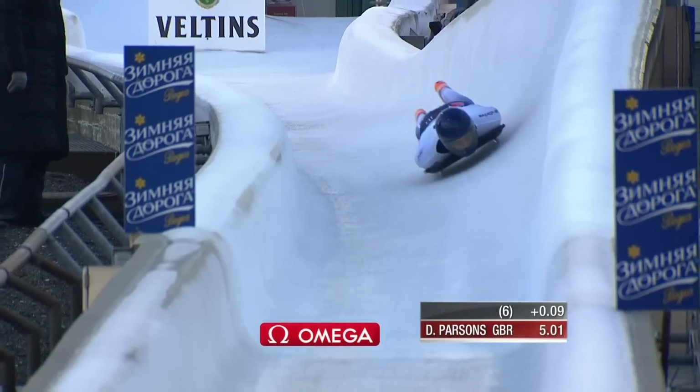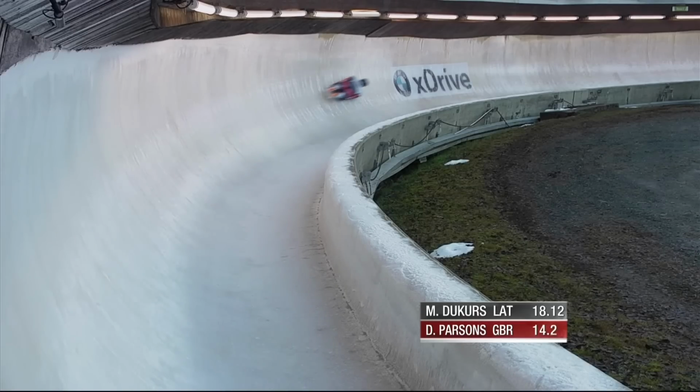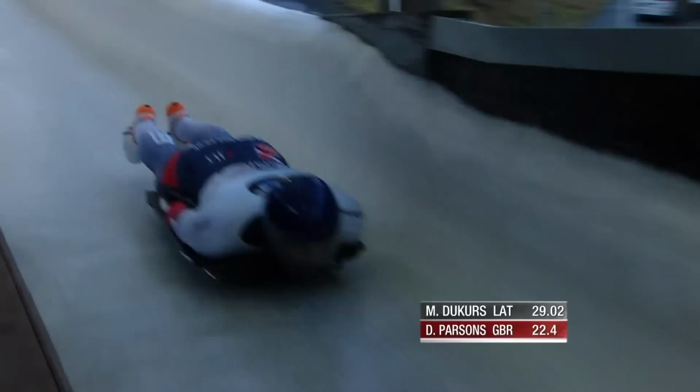Toe touch, skid. Not a bad start speed, 62.5. With that type of start, should be up 62 high, low 63. But we heard him tap the entrance to curve 0. And that's a no-no.